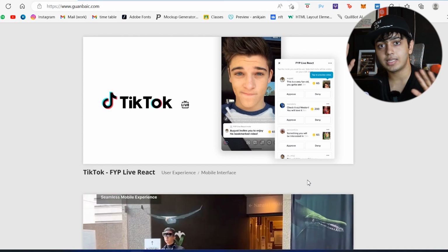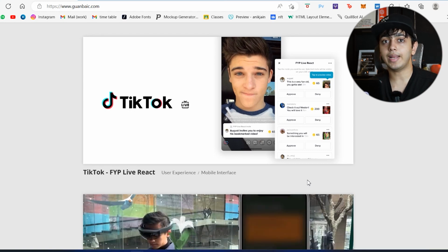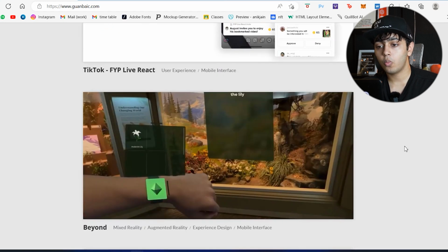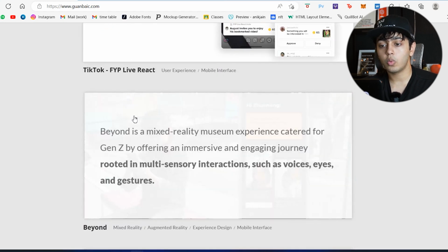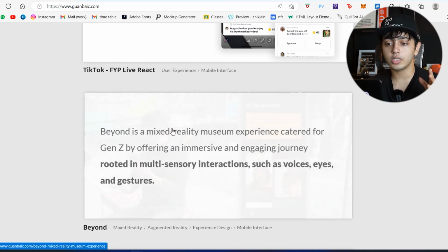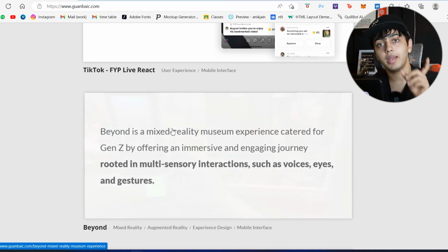There is white space on both of the sides, which is very important because you need to have that balance in the website. And once you scroll over it, you will see a 4 to 5 line message of what this is about. And the one thing he wanted to focus on was the multi-sensory interactions and gesture. That's why he has made it in bold.